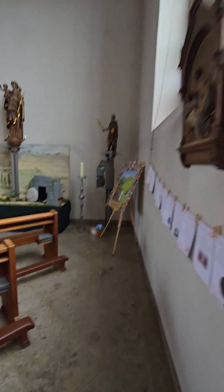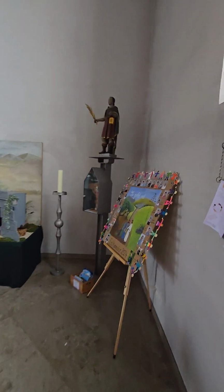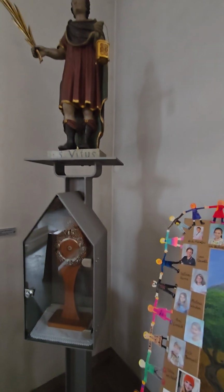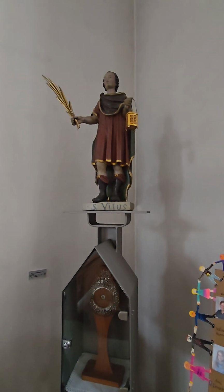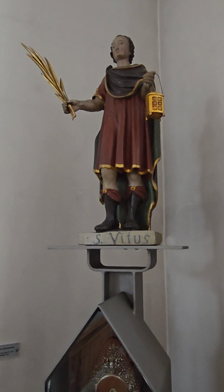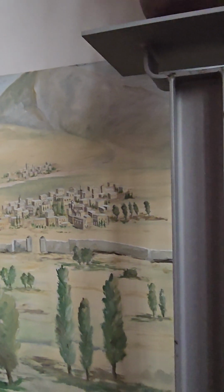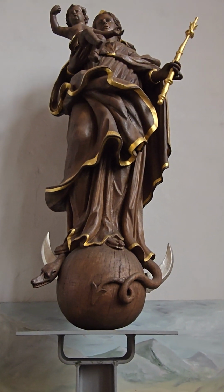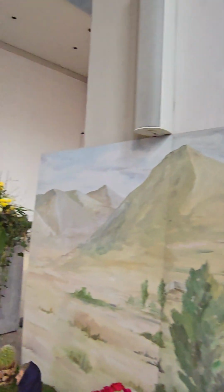This is rather interesting. I do like that particular, this little fellow, St. Vitus himself. Oh, that is amazing. I love that. Let's get you a little zoom part in there. I like that. Really, really nice. And this with the child. I'm sure we're going to see hopefully one of the dragons in a moment as we go around here.